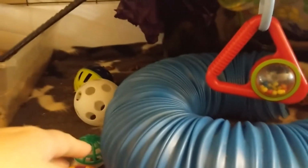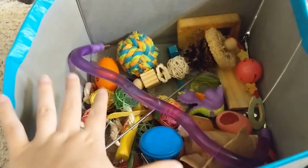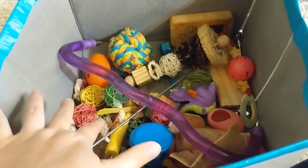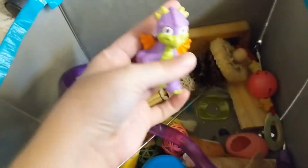So we've got all those things. I'm going to pause the video and show you a few more things. So I've gotten out the box from under the cage. This is all my in-cage toy items that I can pick between when I change the cage out. So we've got a lot of options in here. Some of these are actually baby toys.